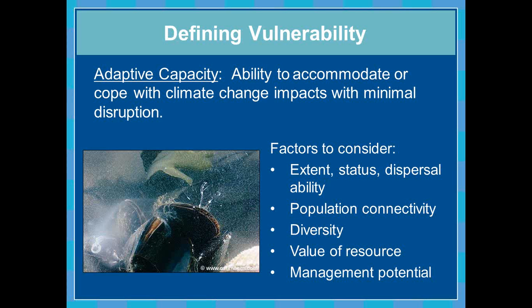We're looking at how permeable the landscape is, how diverse the physical and topographical characteristics are in that habitat, as well as the level of diversity of the component species and functional groups. And then we also want to consider if people value the habitat, then technically its adaptive capacity will be higher because we'll be willing to do more to help. And what's the potential for us to be able to manage the impacts to that habitat?